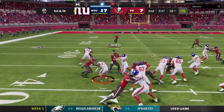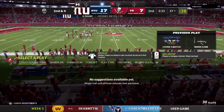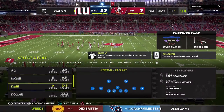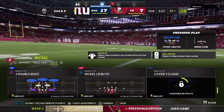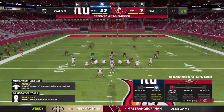From the gun, it's Drake. Javon Holland coming up to make the stop. Yeah, things were pretty stacked up there in the middle of the line. A lot of bodies, not much space. I think ultimately he was fortunate to get anything out of that run. Here's 2nd and 9.